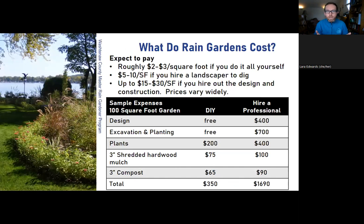Another common question, what do rain gardens cost? The cost is in a wide range, depending on if you're going to do it yourself or if you're going to hire a professional. If you're going to do it yourself, maybe you take the Master Rain Gardener class. You can see on the left side, might cost you $350. But as any gardener knows, you can dig up and divide plants from friend gardeners, and many rain garden plants are commonly planted in landscapes. You can get potentially wood chips from a landscape contractor. You can get compost from your municipality, but you might not even need compost. So a DIY rain garden can be free. And then for hiring a professional, the prices vary widely, very, very widely. $15 to $30 a square foot is not uncommon.